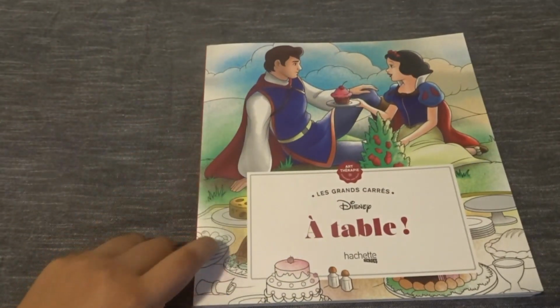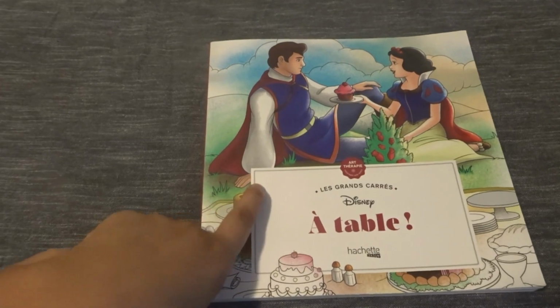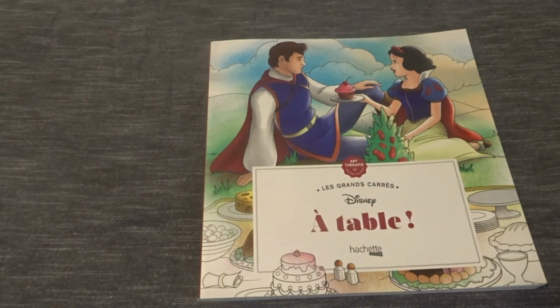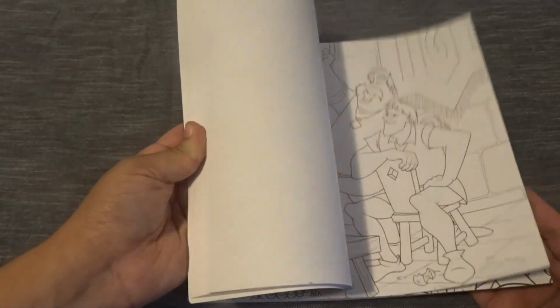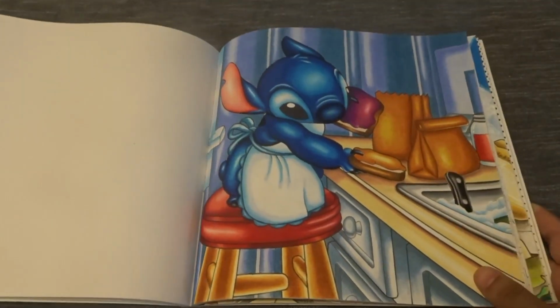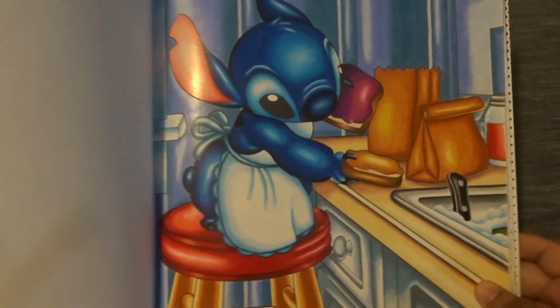And the last book that I actually finished a full page on was this one, Les Grands Carrés, a tablet or a table, but it's basically them eating. And I did two in here. So I did, okay, I did Stitch making a peanut butter and jelly sandwich.